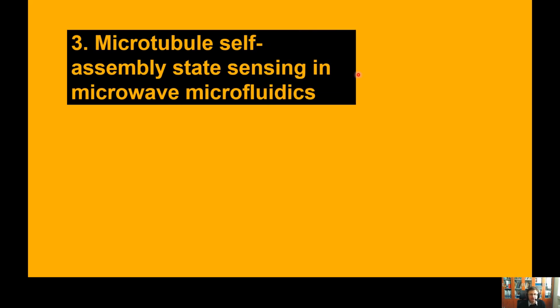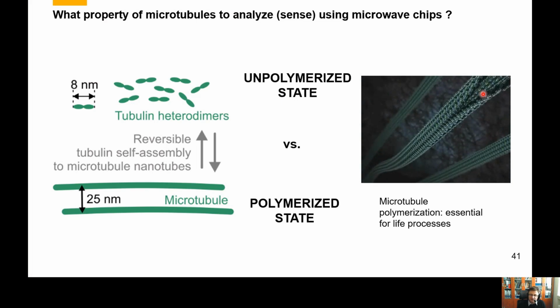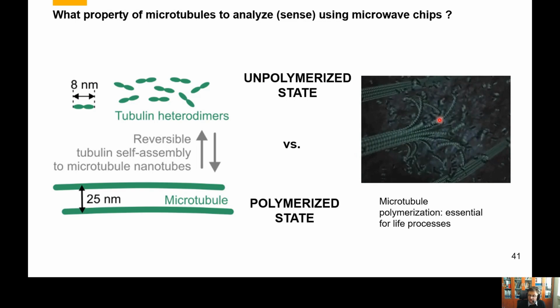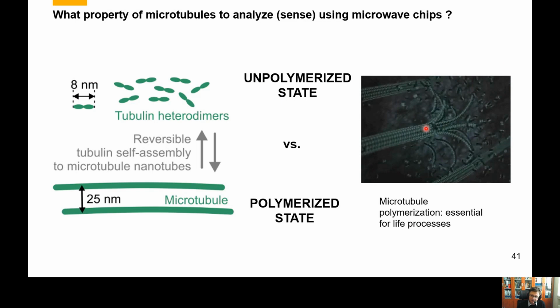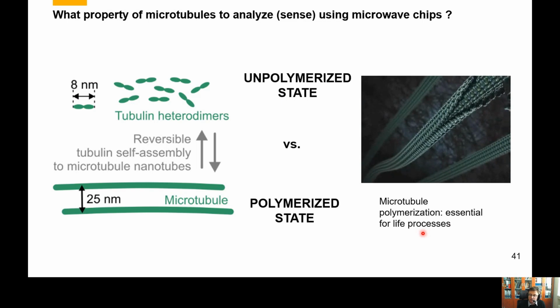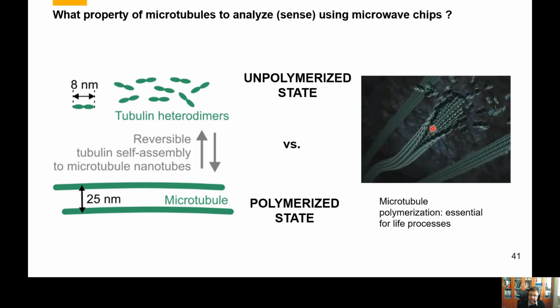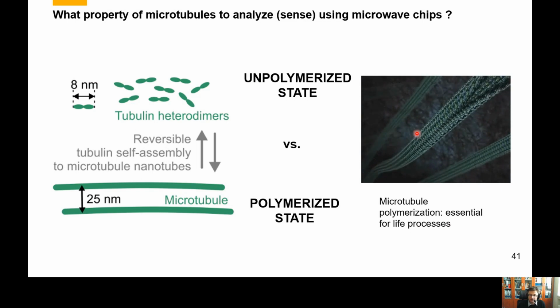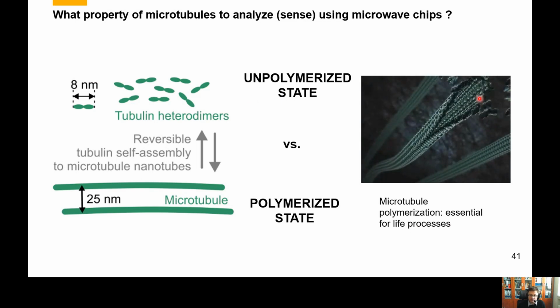The last example I would like to show very briefly is how we can use microwaves to sense some more biologically relevant structures, so-called microtubules. So what are microtubules? These are very interesting biological polymers present basically in every cell. They are microstructured fibers, basically tubes. They're essential for life processes because they enable cells to divide and also transport cargo inside the cells. The particular feature of microtubules is that they dynamically self-assemble and disassemble, or in chemical terms, they polymerize and depolymerize. This is a very important process, which also determines how they respond to drugs and so on.